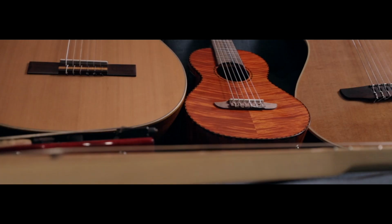Every guitar has a story that attaches to it. You know how you got it, what you were doing then, what you like about a guitar, and what you don't like about a guitar.